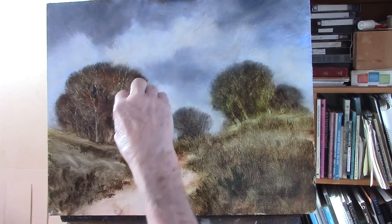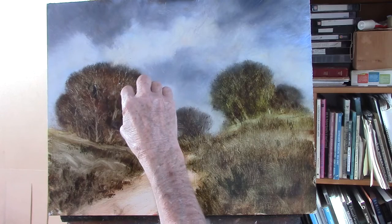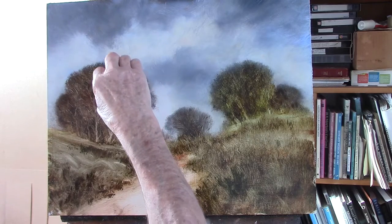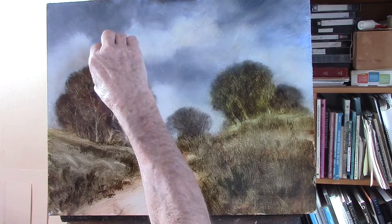Oh, just putting these little branches in, but they've got to be attached to something.